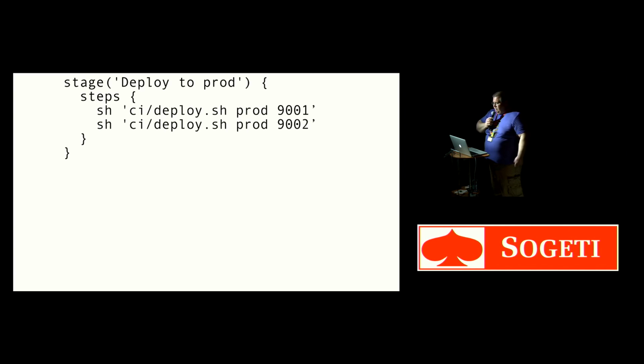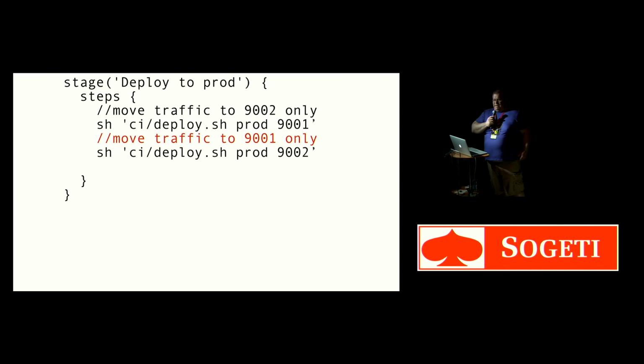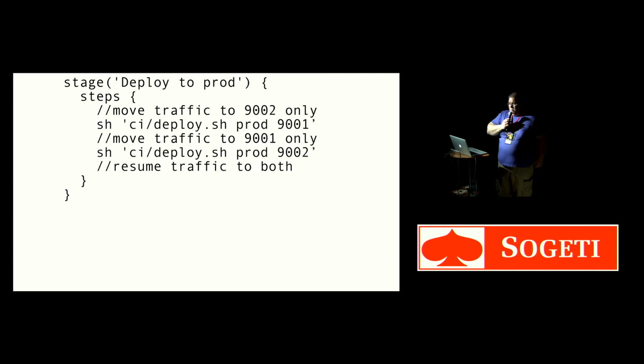So how do we do that with a deployment script, our deployment job? Well, you would have to have something that can move the traffic, and that's usually outside the scope of these simple things. So it can depend. It can be an Nginx configuration. It can literally be telling a Cisco router to move something by a script. There's many different options. But we're saying, hey, let's move to the green environment and deploy there, then move back, and then resume traffic to both if we want. We can do whatever configurations we like so long as we can take one out and rebuild it or redeploy to it with it not taking traffic.